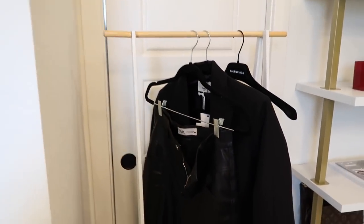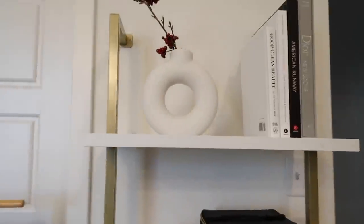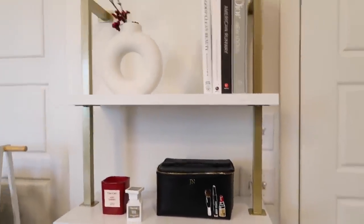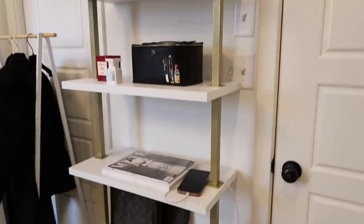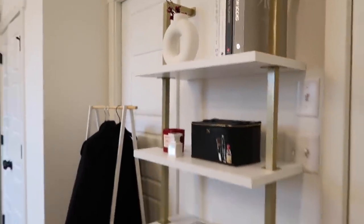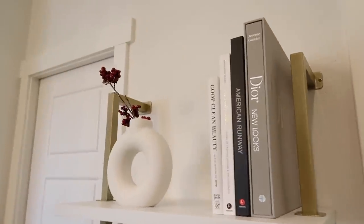So this is from Amazon. It's really small and compact, so I really like it. And then this little shelf is also from Amazon, which I really like. Let me close this door so we don't get the weird light. But I wanted something to put in this super narrow space that could give me room to style and put extra things that I might need and wouldn't take up too much room or make the room feel too cluttered. So I like this. It just drills into the wall.